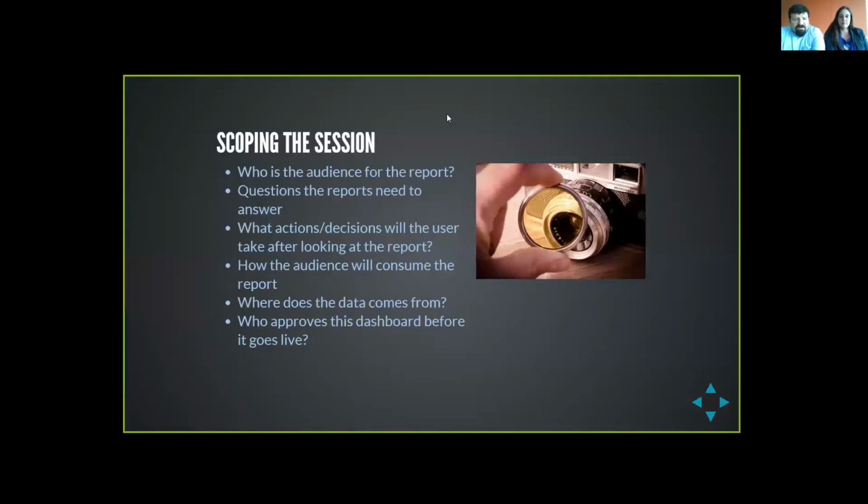And also, who approves the dashboard before it goes live? If that approver is only brought in at the last minute, they can really derail things. So it's important to know that early so you can engage them early, or your report owner can engage them early.